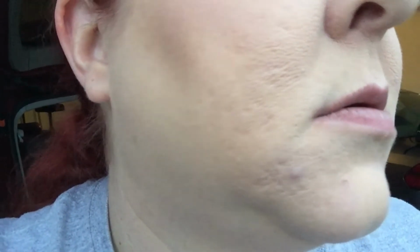Overall, I'm really liking this foundation, like a lot. I'm gonna show you my forehead, and then my side of my face, my chin.